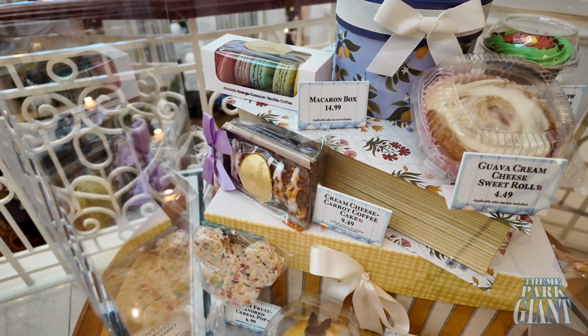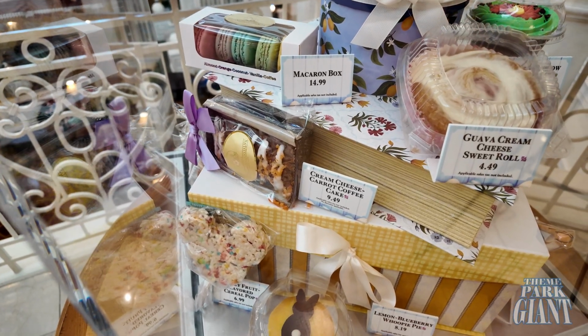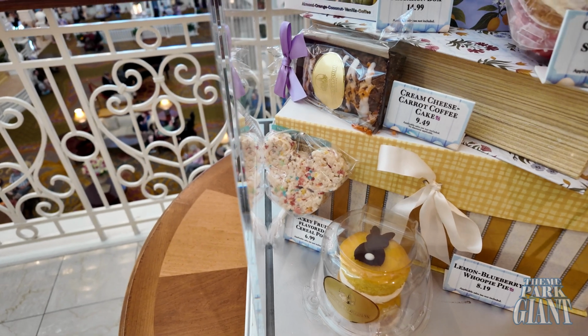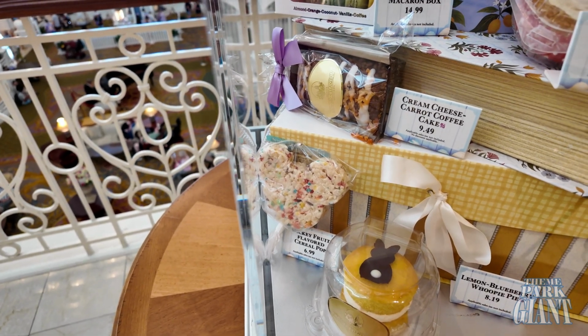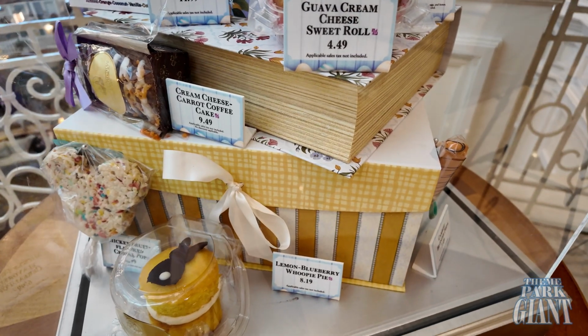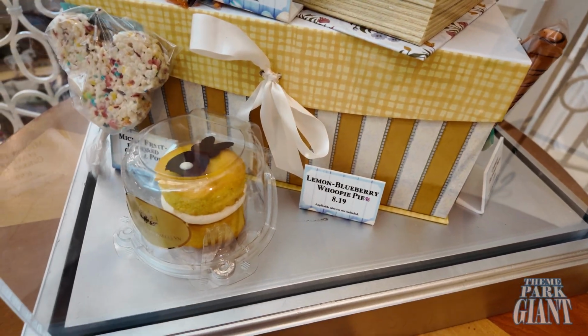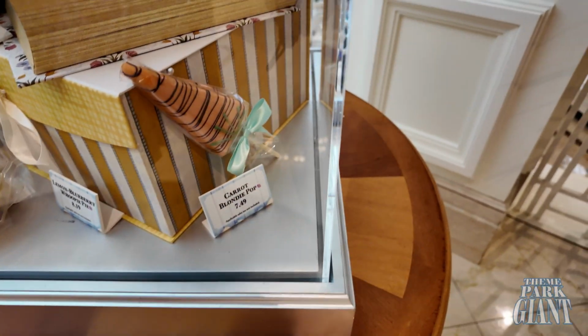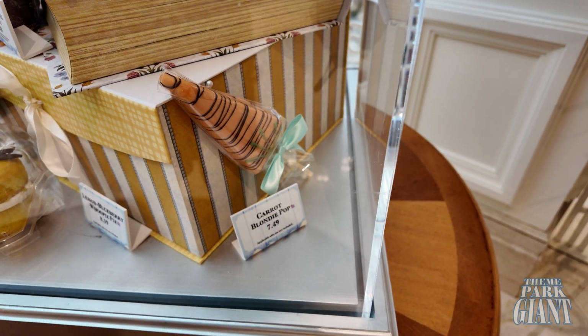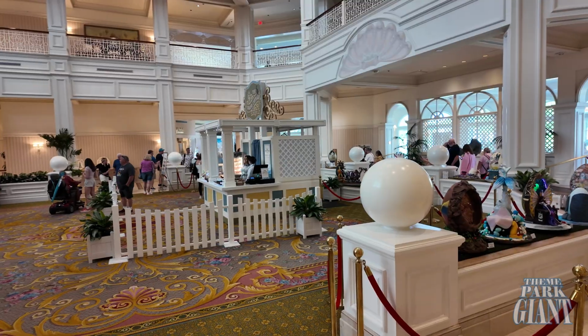Cream cheese carrot coffee cake for $9.49. We have a Mickey, it looks like a Fruity Pebble Rice Krispie treat for $6.99. A lemon blueberry whoopie pie for $8.19. And then a carrot blondie pop for $7.49. A lot of good options.